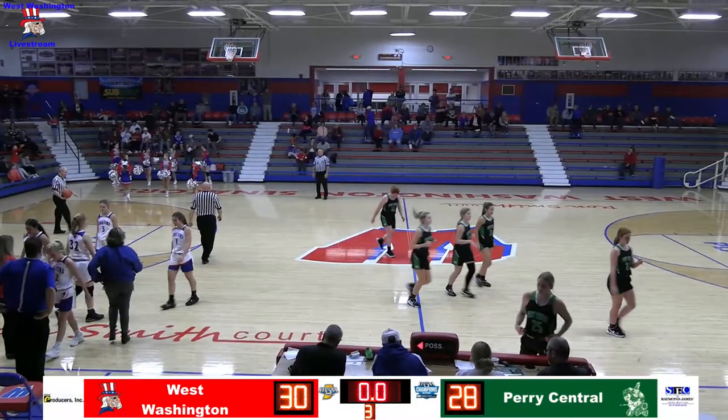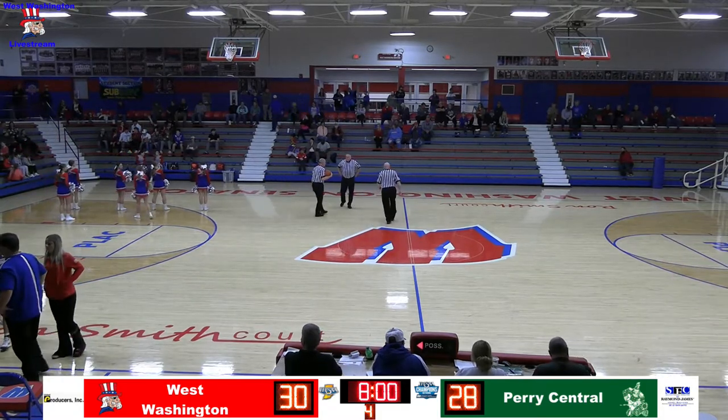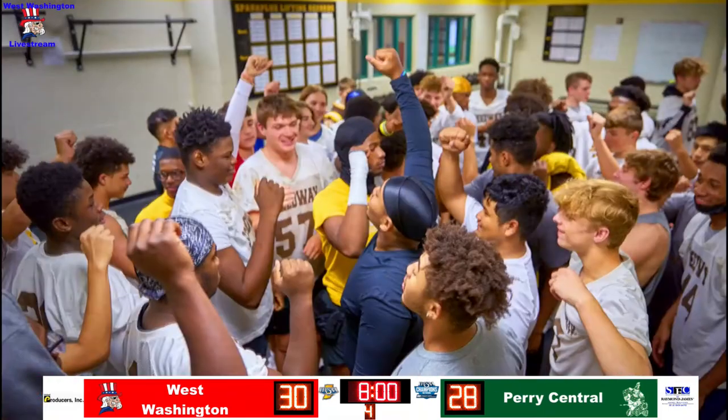The score will be 30-28 going into this fourth quarter as Perry Central has been able to scrap their way back into this game. We will now head to a commercial break and come back for the start of the fourth quarter.